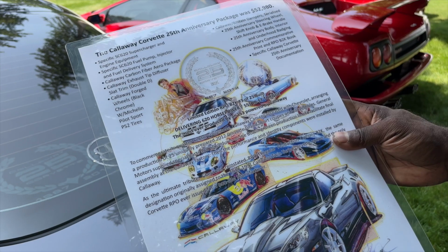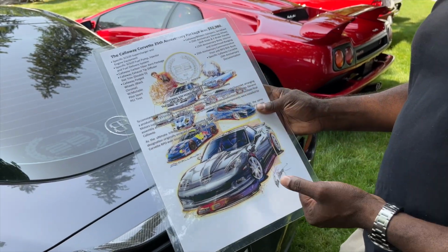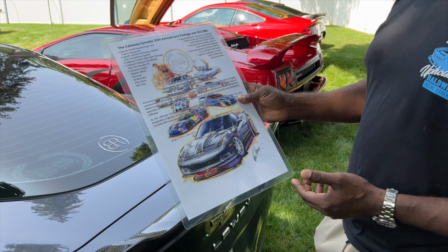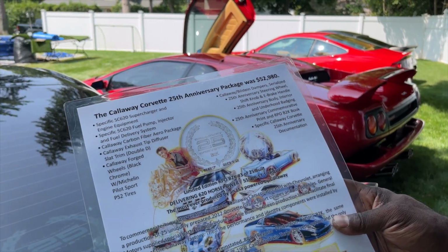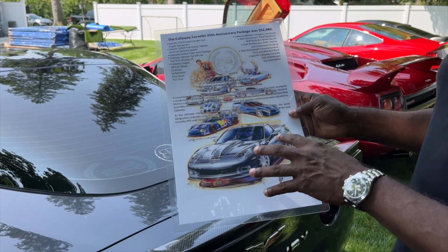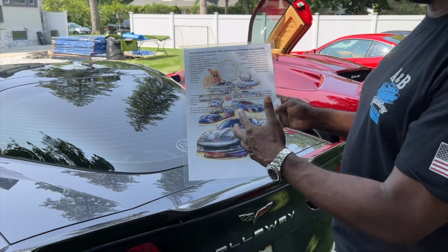The delivered horsepower was 620 horsepower, 550 foot-pounds of torque. It shows the uniqueness of what Callaway added to make this Grand Sport the 25th anniversary and made it special under Callaway. The option, which was the 25th anniversary package, was $52,980, on top of the cost of the factory Grand Sport. Each of the cars was built by GM unique already in terms of the color and the interior that Callaway would add to make it more unique.